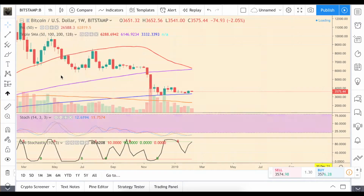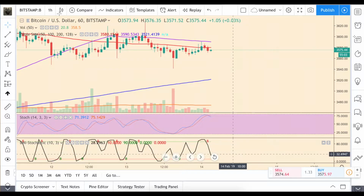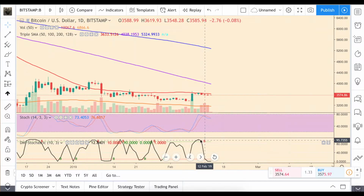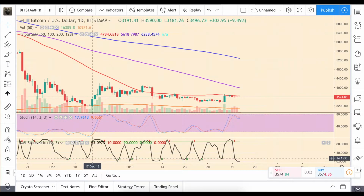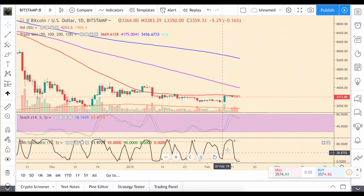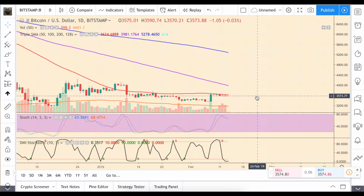For the DMI though, it's pretty much going down, but you see that if I switch to the hourly chart, sorry, still it's pretty much going down, but now it's very low, so it's about to show a buy signal very soon. Here it was sell because of the rise due to this bump, but now we are going to an extremely low position, and pretty much every time it worked fine, depending of course on the size of this move, but still this DMI stochastic isn't that bad in terms of indicating the lows and highs on the daily chart.